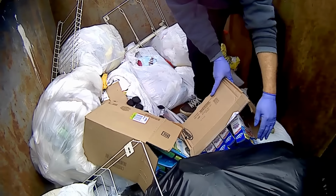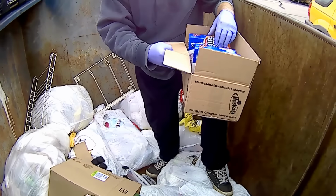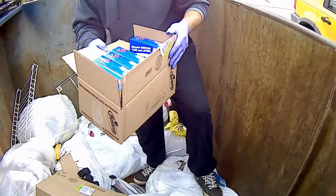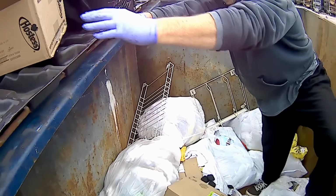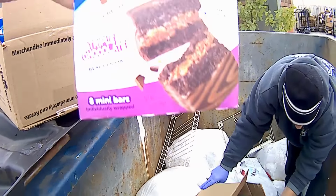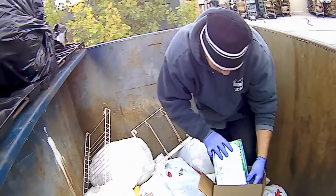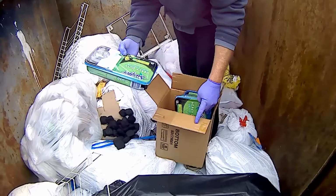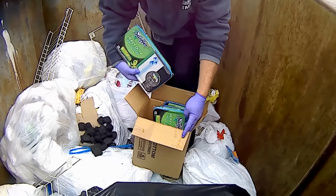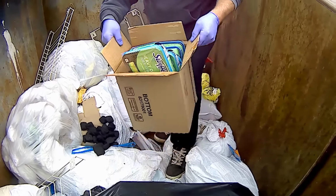Oh, wow, look at the sweeper stuff. I love that. That looks good. Oh my gosh, that's too good. We're in trouble with those. Yes, I know what they are. Those are awesome. Ziploc baggies.